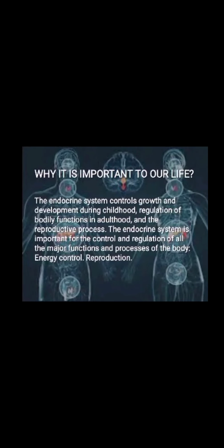So, why is the endocrine system important to our life? The endocrine system controls growth and development during childhood, regulation of bodily function in adults, and the reproductive process. The endocrine system is important for the control and regulation of all the major functions and processes of the body.